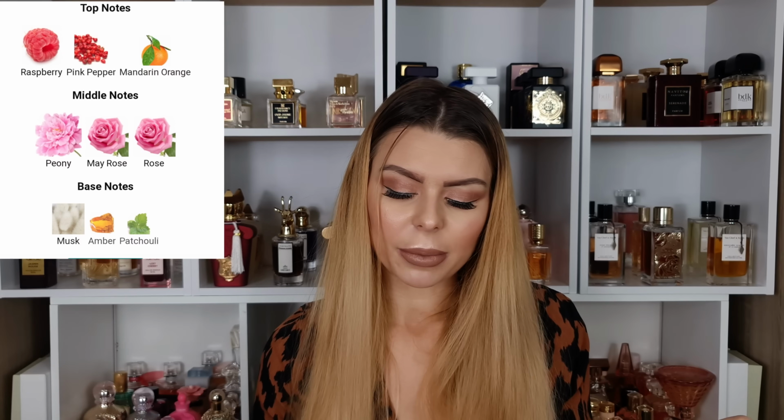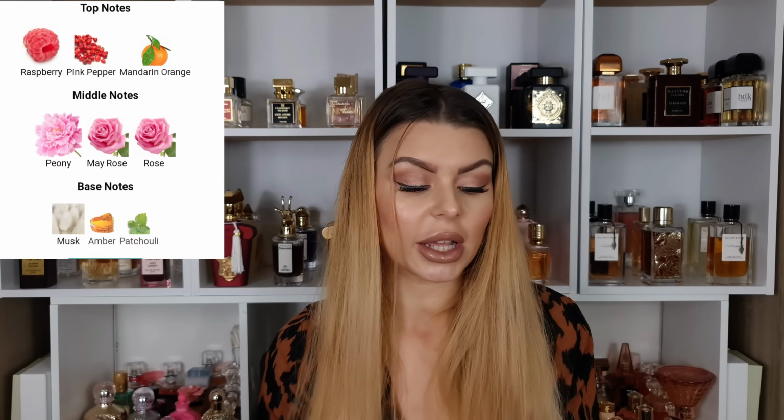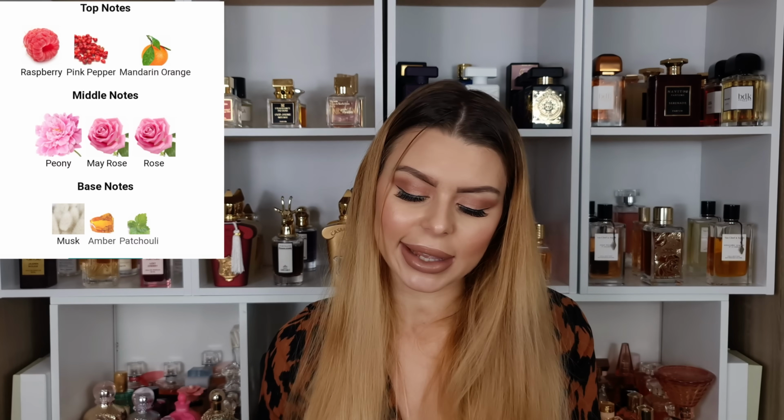This one has notes: raspberry, pink pepper, and mandarin orange at the opening. The middle has peony, May rose, and rose. And in the base we have musk, amber, and patchouli. I've tested this one just once, and I knew straight away that it's not for me.